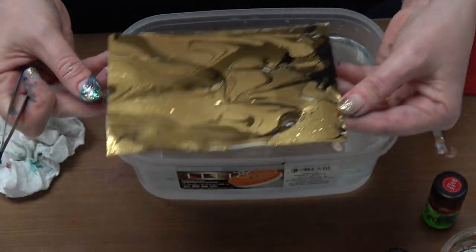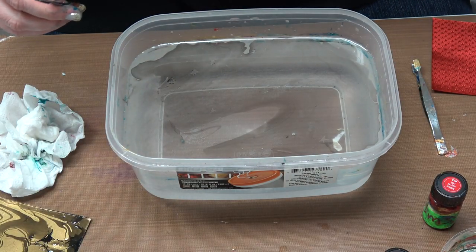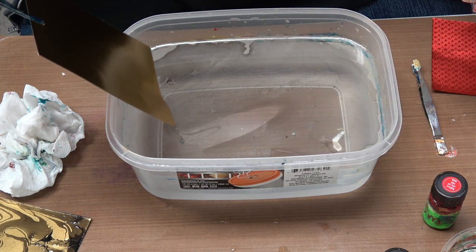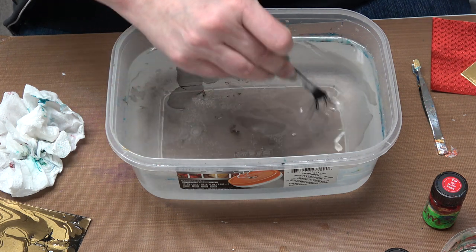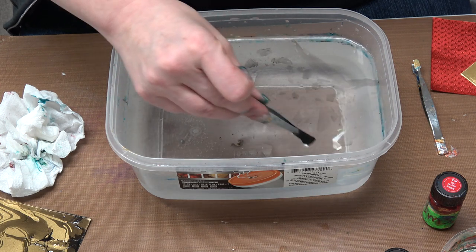That's pretty cool, right? Let me be quick about it. Let me see if I can get another one in there and see, oh, but it's not swirled. Nope, it's done. See how it's done? See how it's just sticking right to it? It's so pretty.